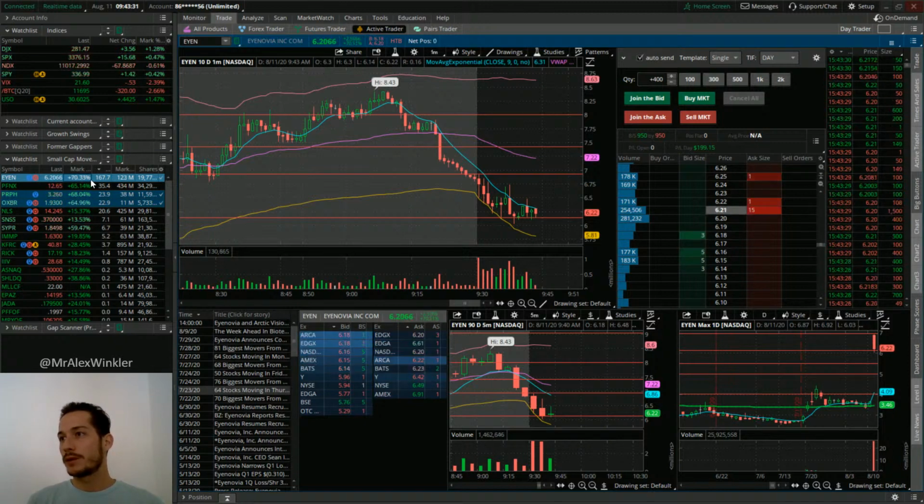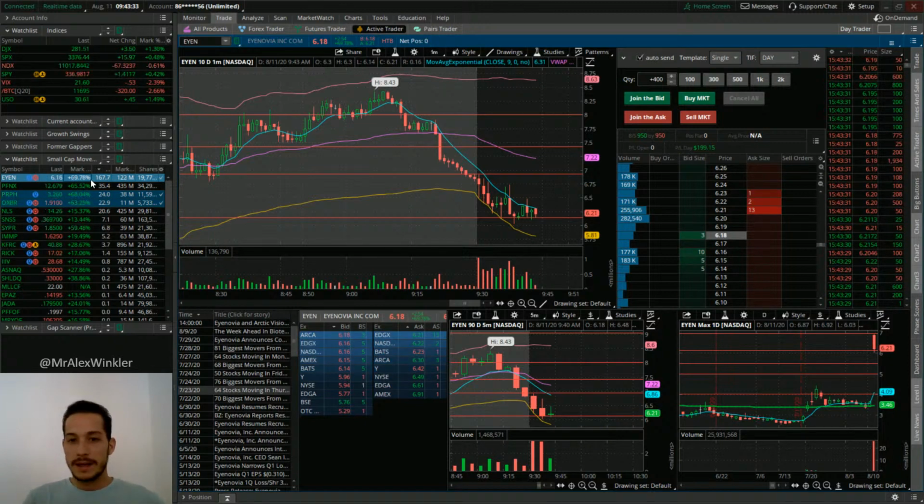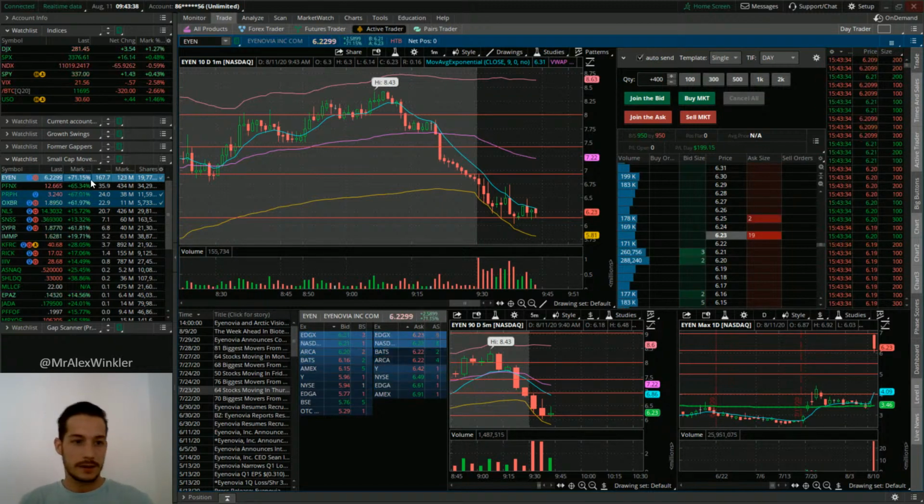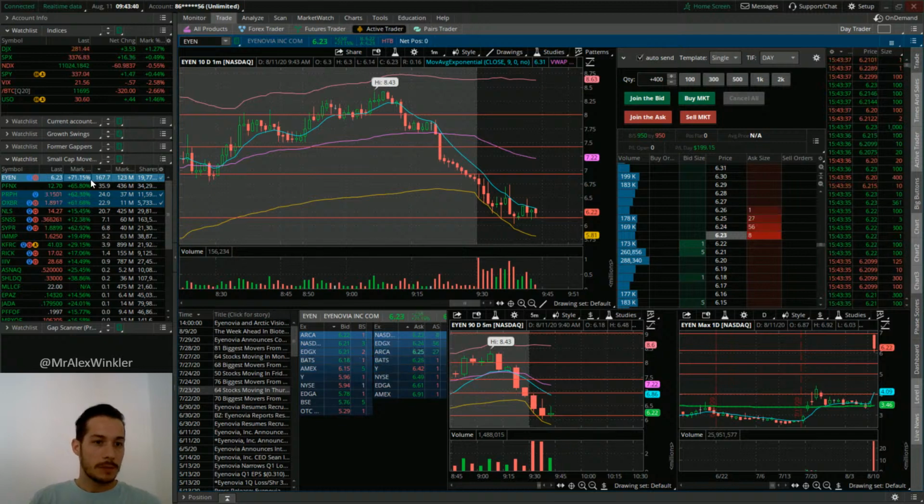OXBR now pulling back below 2. What is going on, man? Just keeping my eye open. Maybe we're going to see something else.